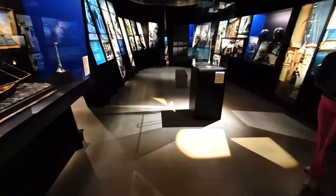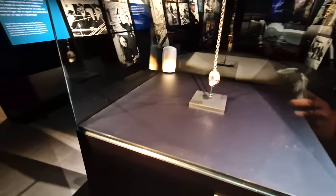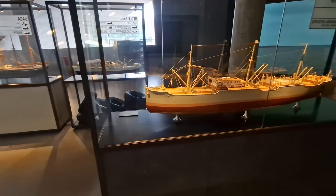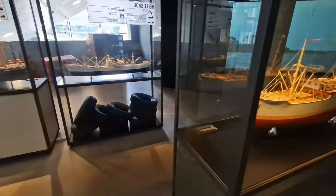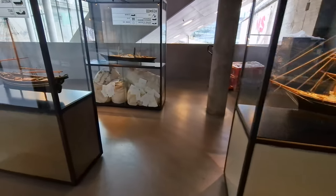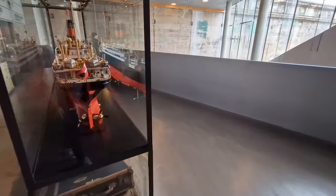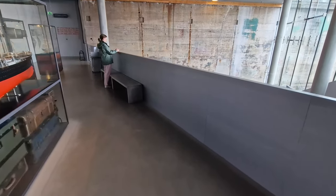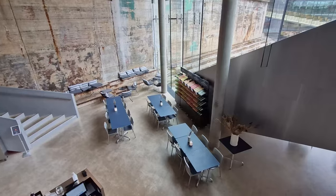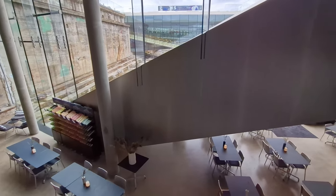In the middle of the exposition we have this super cool piece of jewelry. And here guys, we are in another room full of ship models from different Danish ships, and we are getting into the other bridge. So here we have the combination of this shipyard exposition, and we are beneath the back of the ship. And here we are in the cafe where the other stair goes down.